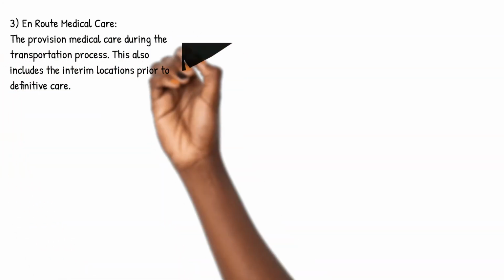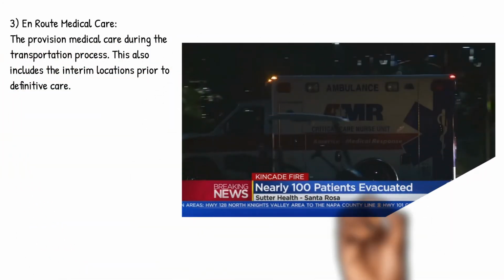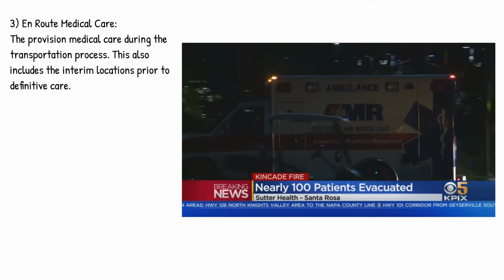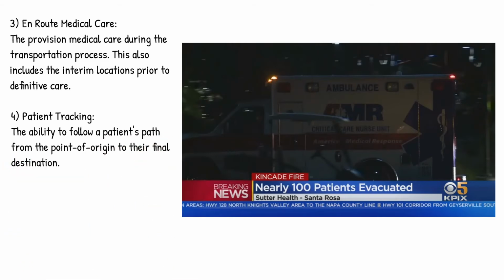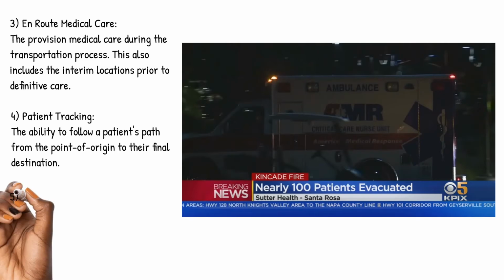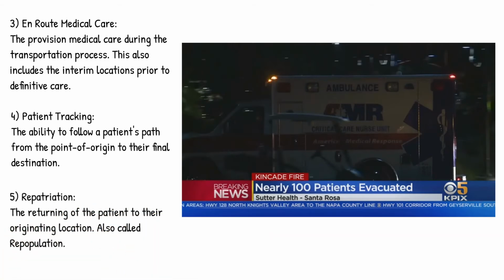So function number 3 that the plan addresses is en route medical care. And this is really the provision of medical care during the transport process. If the patient is a critical patient and needs a high level of care, we want to make sure that we're providing that level of care for that patient en route to the hospital. Number 4 is patient tracking. So this is the ability for us to follow a patient's path from their point of origin, whether it be the field or the hospital, to their final destination, and never losing a patient.